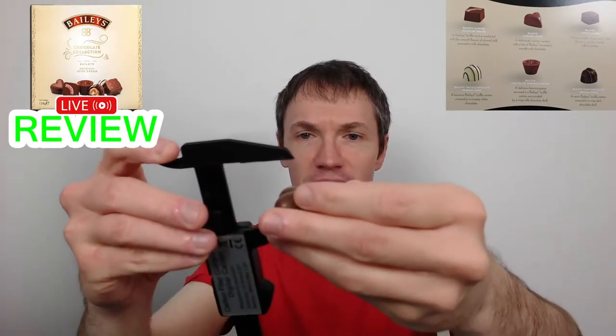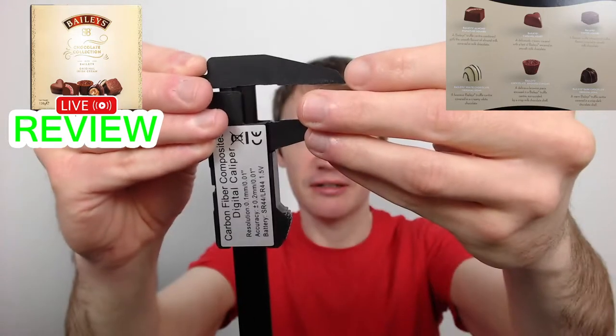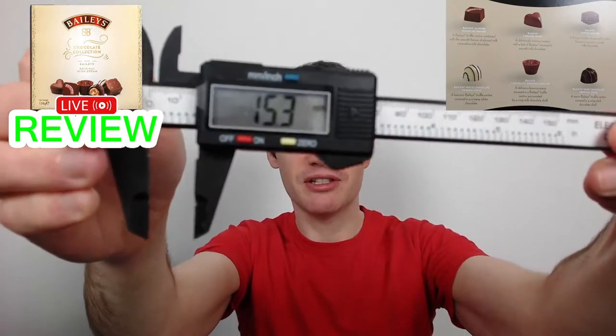Okay, so let's give this a bit of a measure. Normally I go to the smaller cam to do it, but I always find it's a bit difficult to show you that, so yeah. Okay, I'll just do the top to bottom measurements. Okay, so there we go. So that one is 1.5 centimeters in height.